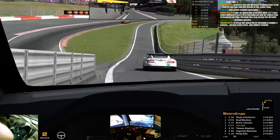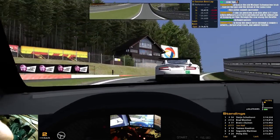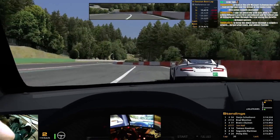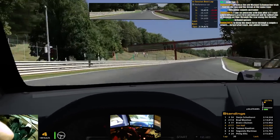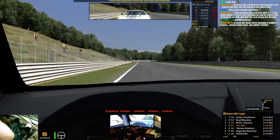Alright, 6 good laps, start now. One on the right side. Looks clear, clear, clear.